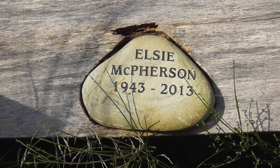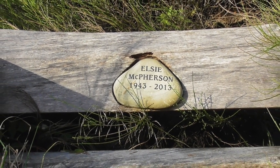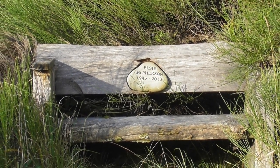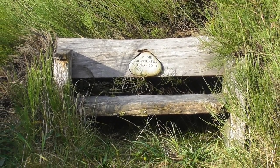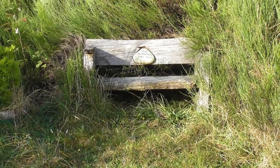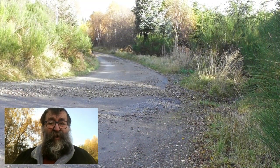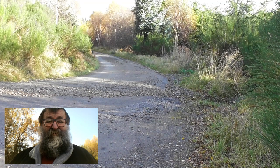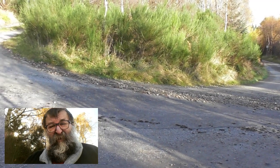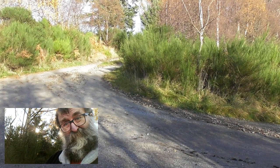Memorial chair placed on the Isle of Wight footpath. The road curves away down the hill. And to the left, it curves away up the hill.